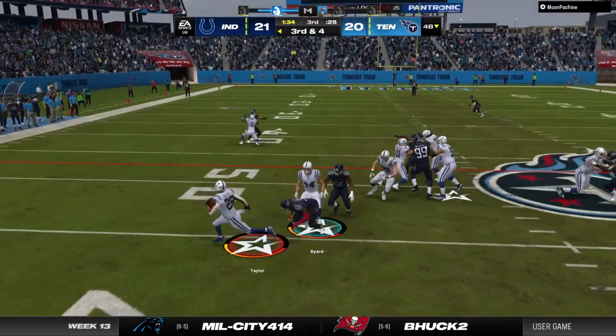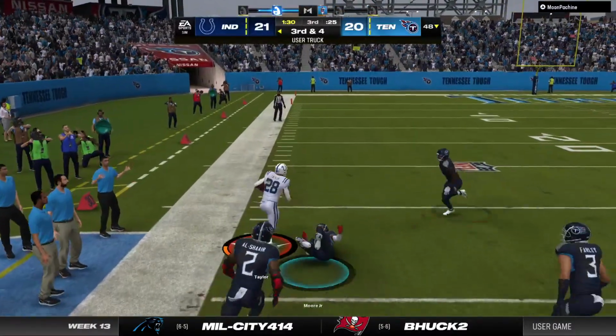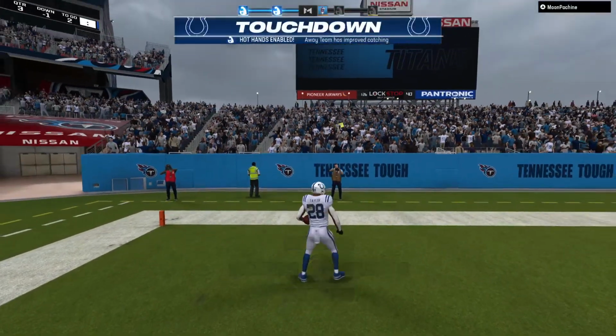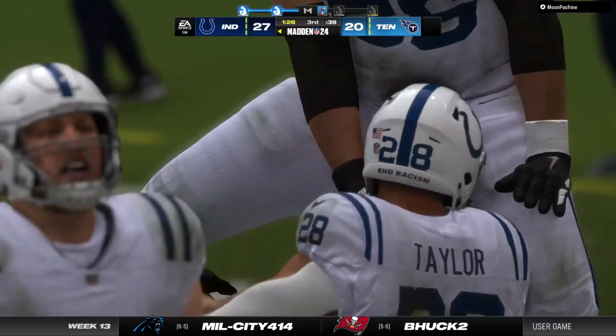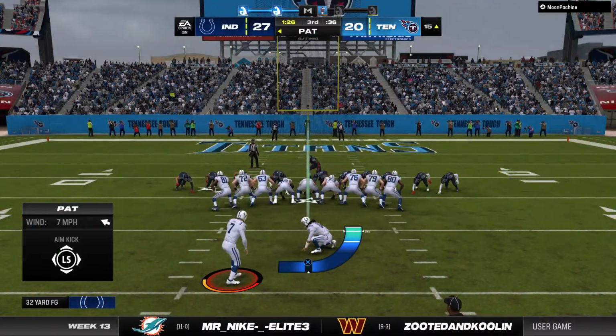On 3rd down, here's Taylor. Runs over. Oh, he sheds himself free. Touchdown, Indianapolis. Jonathan Taylor, his 3rd touchdown of the game, number 19 on the year. And they are able to add on to their advantage.